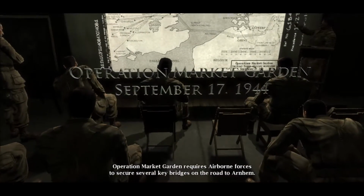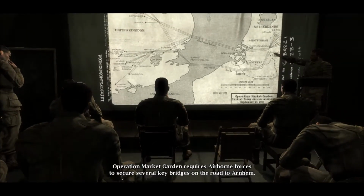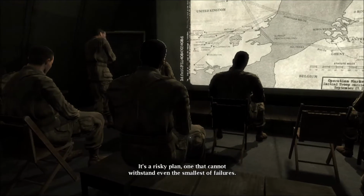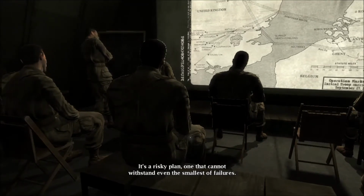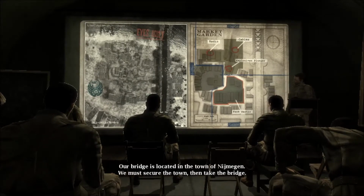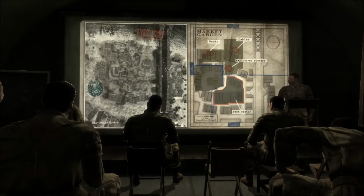Operation Market Garden requires airborne forces to secure several key bridges on the road to Arnhem. It's a risky plan, one that cannot withstand even the smallest of failures. Our bridge is located in the town of Nijmegen. We must secure the town, then take the bridge.